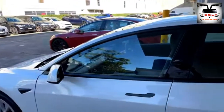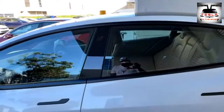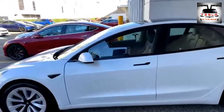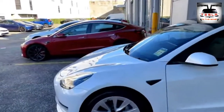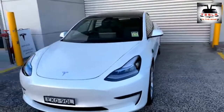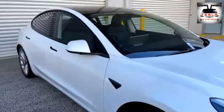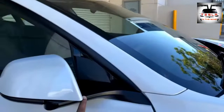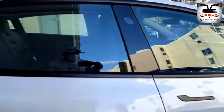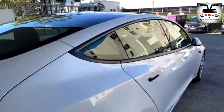I specifically wanted the white car because the way the black and the white contrasts is really cool. We're going to do a quick walk around. If you have any questions, feel free to ask me, guys. I'll try and answer them all. A quick walk around the car. All these are beautifully accented. The black anodized plastic is really beautiful to see. There you go. Really gorgeous.